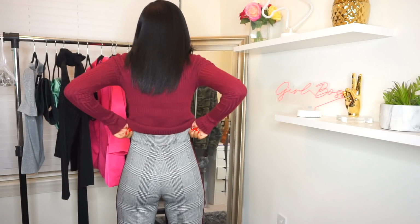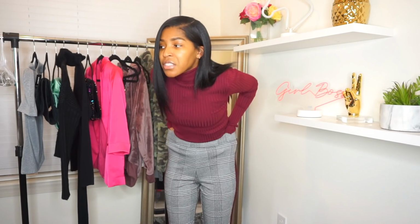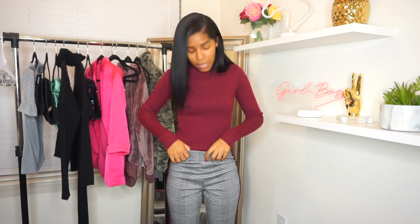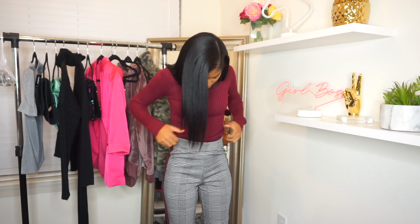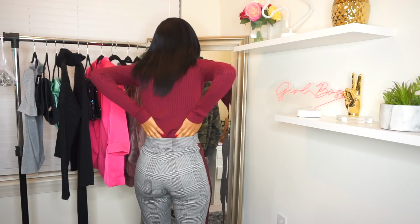And yeah, they both fit lovely. We're gonna tuck our shirt in. If I'm wearing anything high waist, I want my shirt tucked in always. You know, what's the point of having a high waist if you're not gonna show it off? So here we are. Here's the pants.